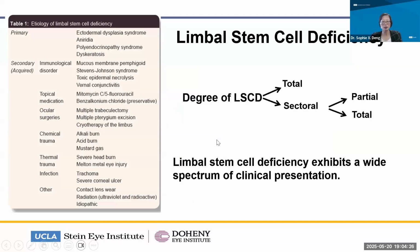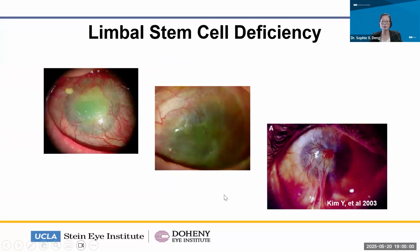This disease can be caused by multiple etiologies, either primary, the genetic etiology, or secondary, or acquired insult, such as chronic inflammation, damage from topical medications, surgeries, chemical burns, thermal burns, infection, and other causes such as contact lens wear or radiation. So when we think about limbal stem cell deficiency, often these kinds of eyes come to our mind. Opaque cornea with extensive pannus or neovascularization.